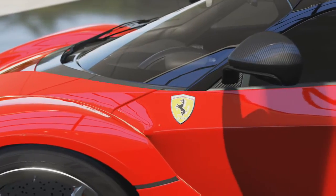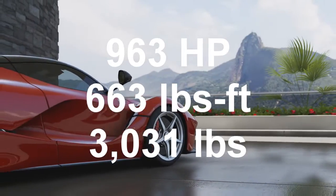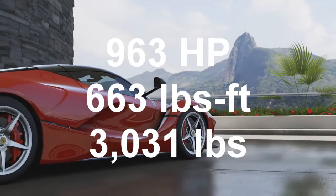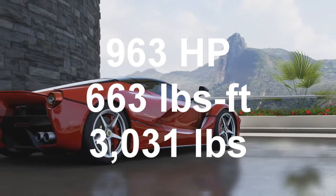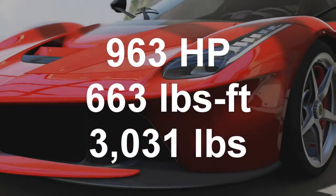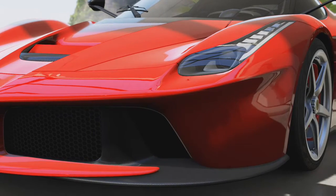The first we have here is the LaFerrari. It has 963 horsepower, 663 foot-pounds of torque, and it weighs 3,031 pounds. So it is the lightest here, and it also produces the most power here.